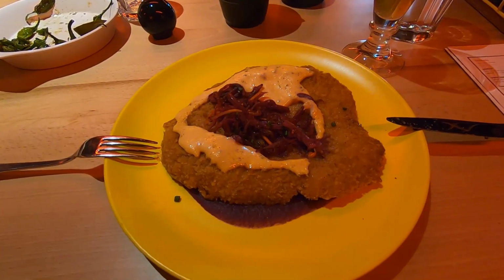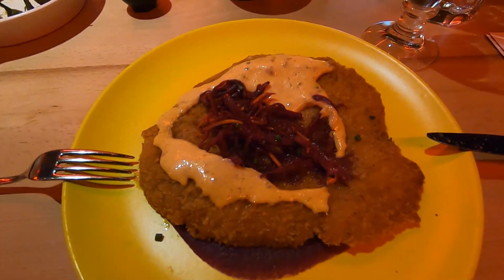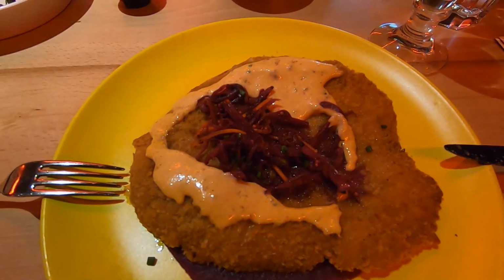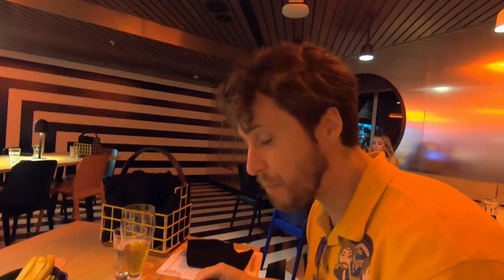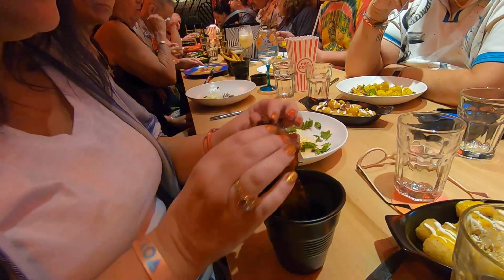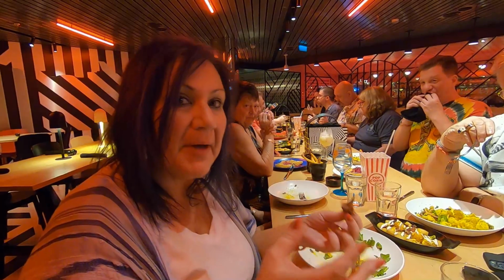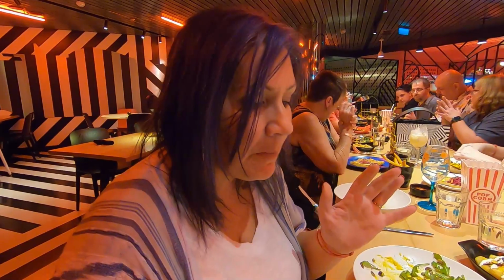So for my main course I ordered the pretzel pork schnitzel. It comes with a little bit of red cabbage here, and the dressing you see is Thousand Island. Let's sample this. That's good. Is it good? Good. Oh my gosh. I don't know what this is like. It's like you're having bacon for the first time. Oh my God. It is so good.